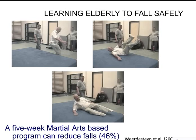And this is a lesson we have taken to heart, because we have taken one step further and said, if this is the case, then it should be possible to train elderly to fall more properly, to fall more safely. And this is from a video showing how we train in the Netherlands elderly subjects to fall with a technique that is borrowed from the martial arts, from judo.